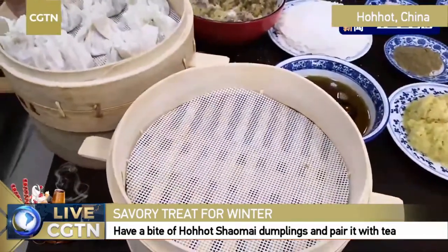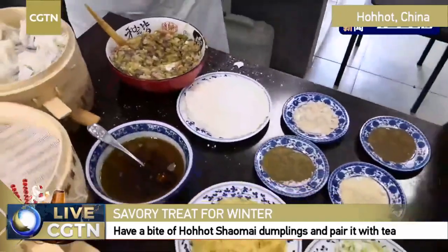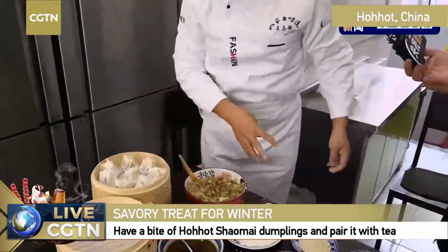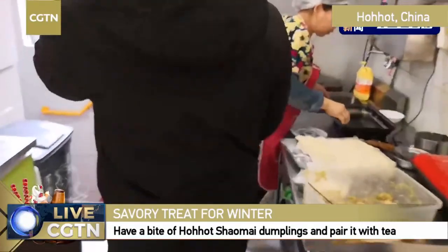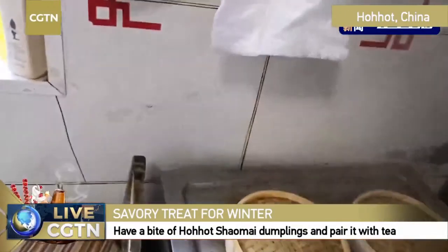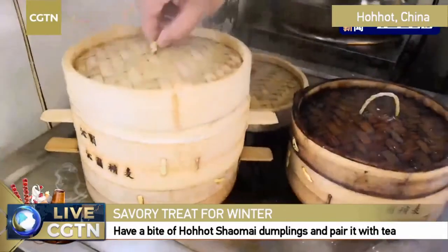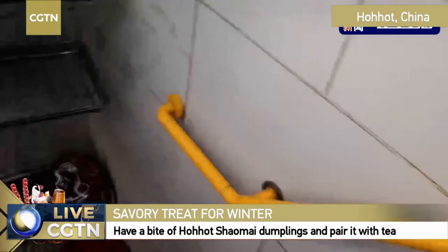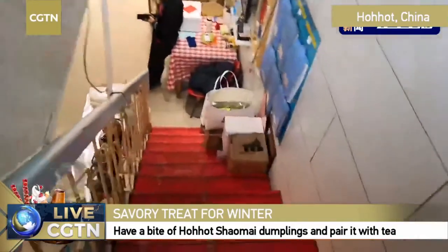So in every bamboo steamer we have 8 Shaomai dumplings. So it's super easy, and now let's take a look at how it is cooked. So maybe we can steam this one. If you steam it, it may take 10 minutes, and the precondition is that you have to have very good fire. Alright, in 10 minutes we'll be able to enjoy this. We just need to go downstairs and wait for about 10 minutes.